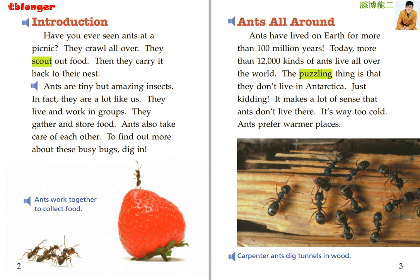They live and work in groups. They gather and store food. Ants also take care of each other. To find out more about these busy bugs, dig in. Ants work together to collect food.